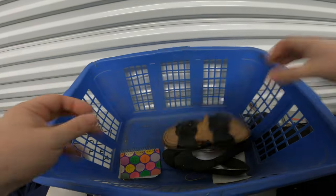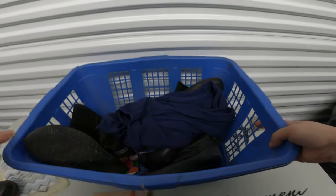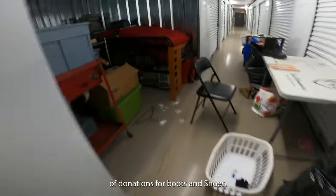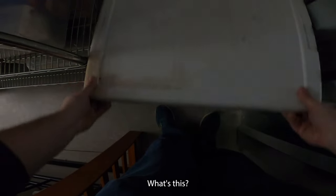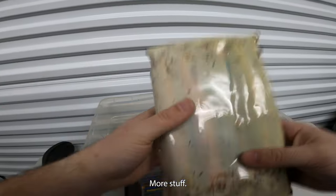These are kind of thrashed. All right, we're gonna get rid of these ones here and this. So we're gonna start another basket of donations for boots and shoes. What's this? Let's take a look at this here. All right, let's see what this is. Look at that. More stuff.